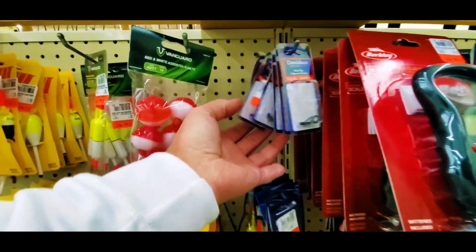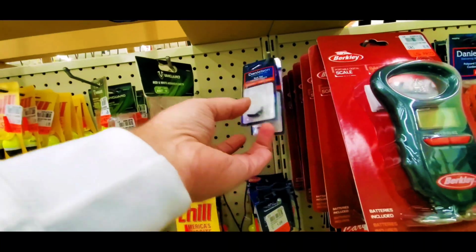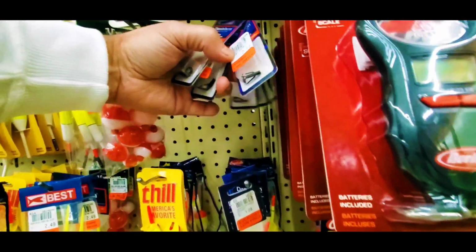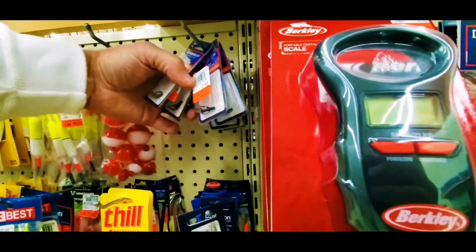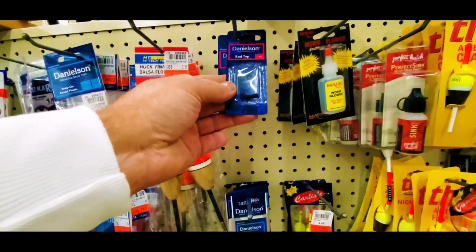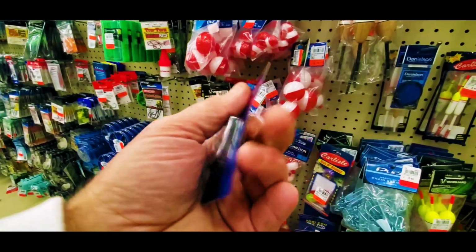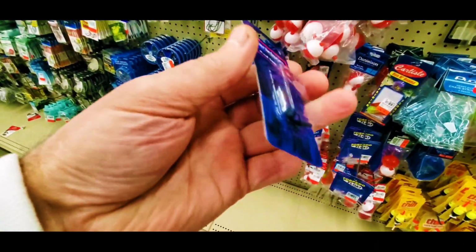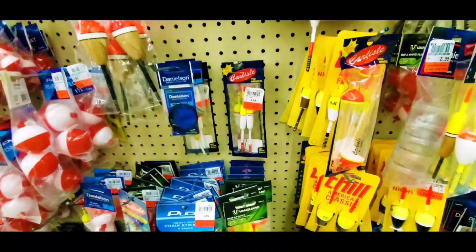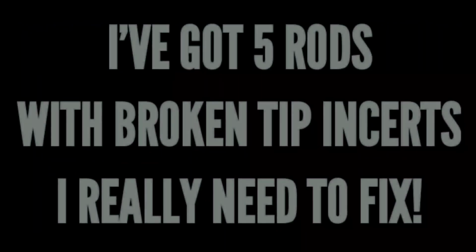There's one single freaking eye. That's too big. Yeah, that's way too big. Here we go. That's what we need there. And we got two of them. Two small ones. I think I got like 5.